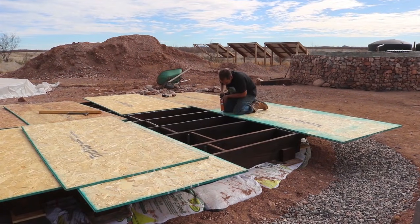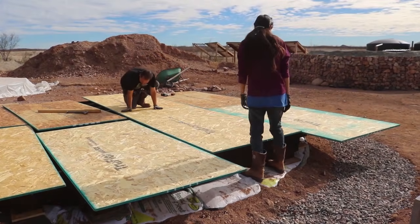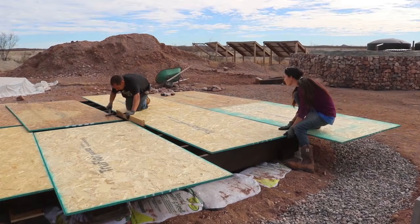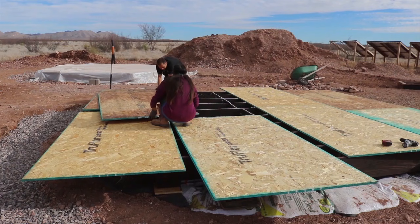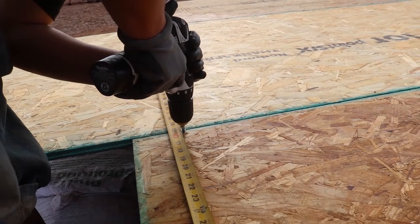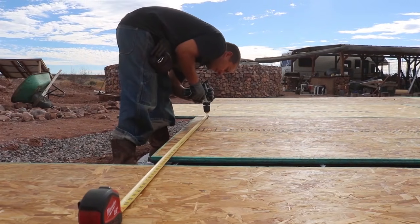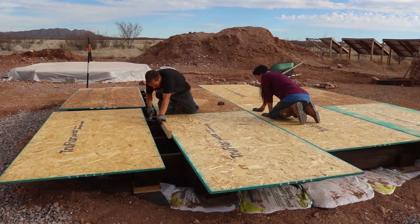Definitely hanging over the edge quite a bit in some of these areas. Yeah, because this is a circle, not a square, and we're using rectangular boards. So rectangular boards going into a circular shape. And some of these boards would actually stick out outside of the house. So we can't have that. So I gotta cut up these boards to fit a little bit better. Then I gotta wrap, then we gotta do some cobbing.